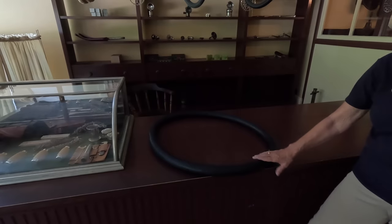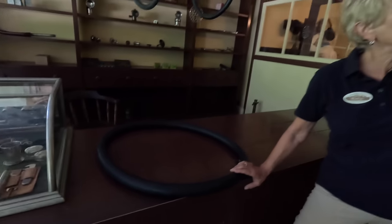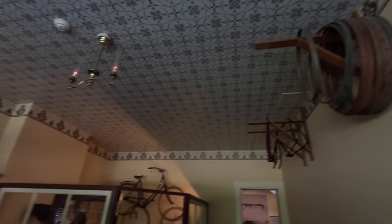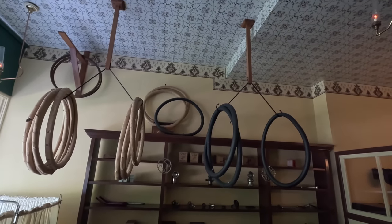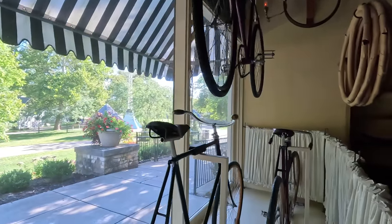This gentleman's from Arizona, and they would glue it to wooden rims like this. Yeah. And so they're riding bicycles on gravel, dirt roads, no rim, wooden rims. So the Wrights also had a very lucrative bicycle repair business.